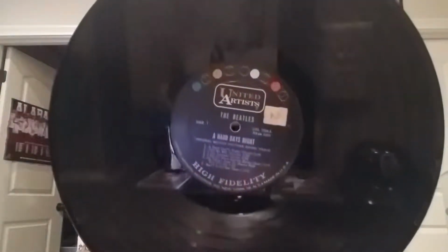So it is on the United Artists black label. This particular pressing is a Rockaway pressing, denoted by the R in the dead wax. There's the A side, and here's side 2. So that's nice to find in good condition. It's a mono pressing.